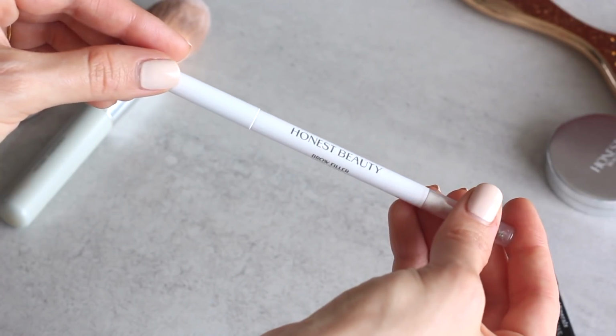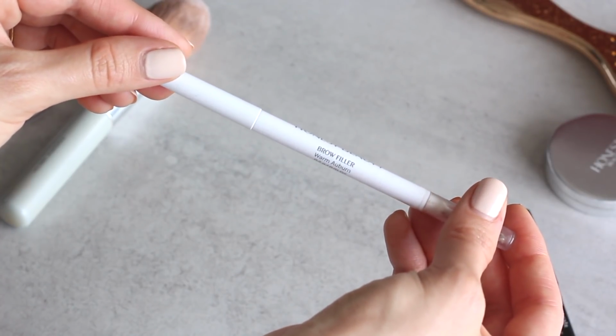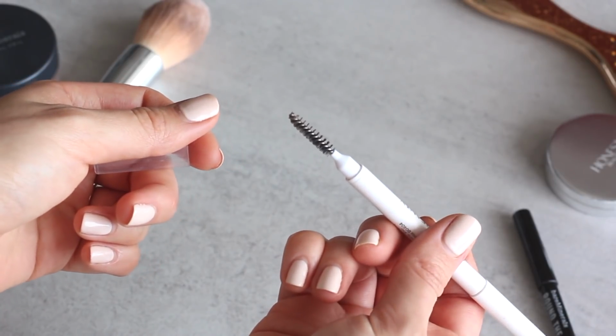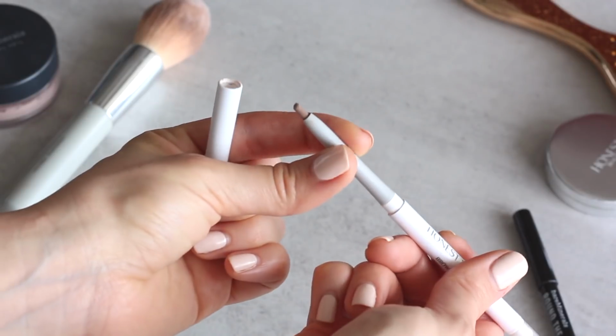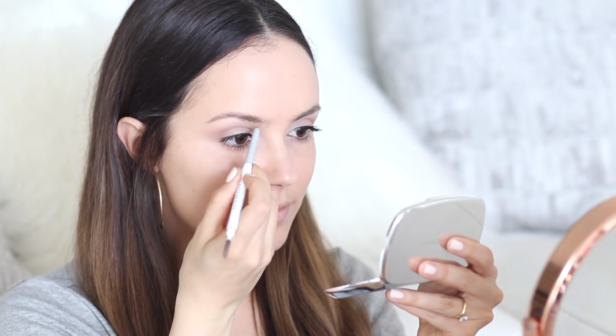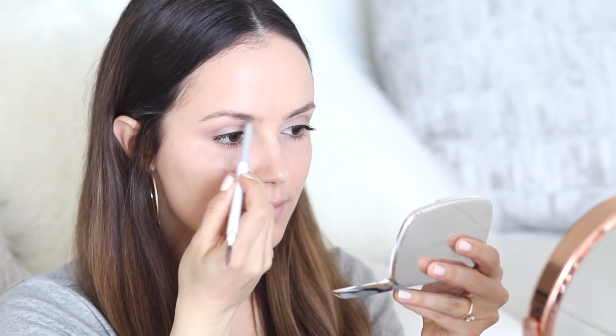Okay, now I'm using this brow filler from Honest Beauty in the shade Warm Auburn. So on one side of this is a spoolie brush, so I'll just give my brows a quick little brush. I brush in an upwards direction, in the same direction that the little hairs grow. And then I take the pencil side and I just very gently draw a little line underneath my brows just to clean them up a bit and make them look a little bit more defined.